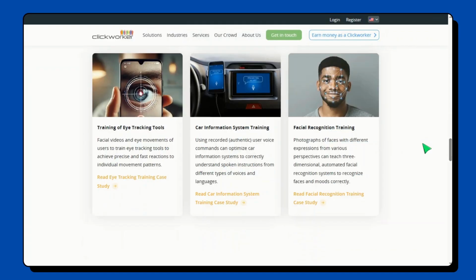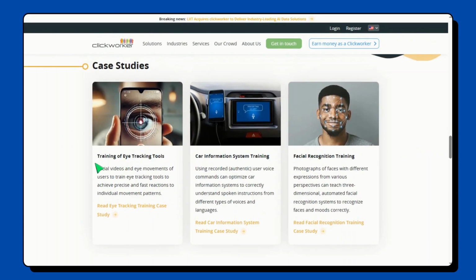Check out their AI training tasks. Some fun ones include training eye tracking tools where you move your eyes across a screen, or facial recognition systems. Follow their training. ClickWorker provides clear instructions to help you get started. Complete tasks and earn money. Payments are made via PayPal or bank transfer, depending on your location. The eye tracking tasks are super easy and kind of fun. Just follow objects on your screen.